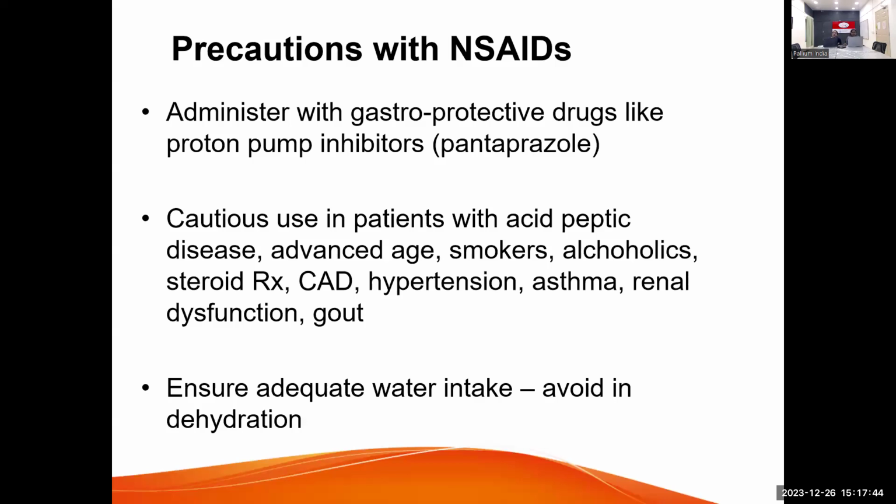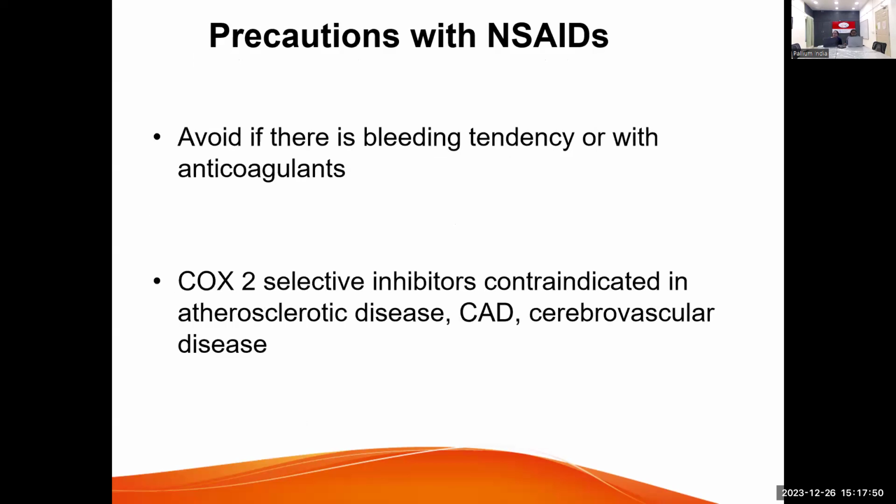And ensure that there is adequate water intake. Always avoid NSAIDs in dehydration. And avoid if there is a bleeding tendency or with anticoagulants. COX-2 selective inhibitors are contraindicated in atherosclerotic disease, coronary artery disease, and cerebrovascular disease.